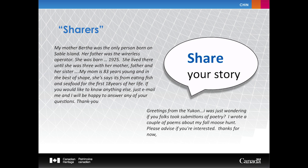Sable Island, which is, I don't know if people are familiar with it, it's off the east coast of Canada. It is very limited in ability to take visitors. It's been a natural preserve for years. It's now under Parks Canada. Access to it is very restricted.